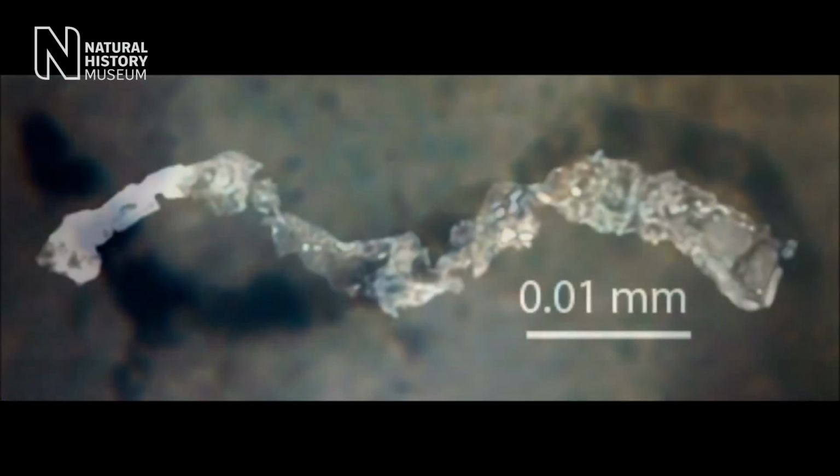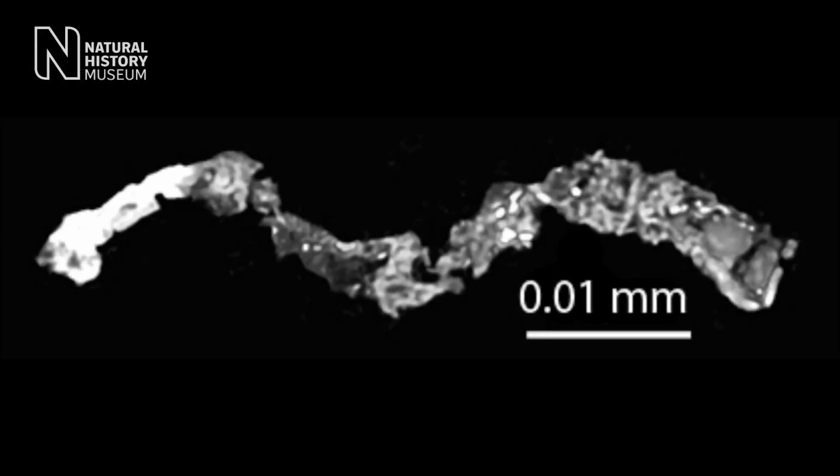And we have these specimens in the museum collections. They don't look particularly spectacular, but they are telling us that by 3.5 billion years ago there were creatures living on the Earth.